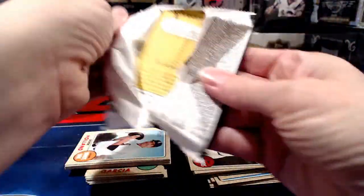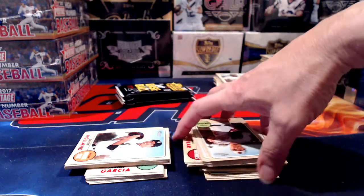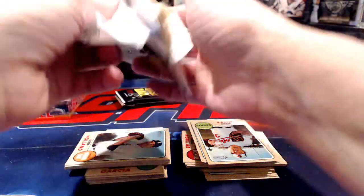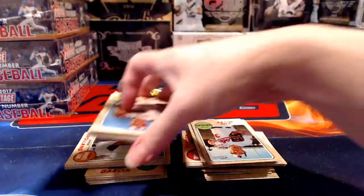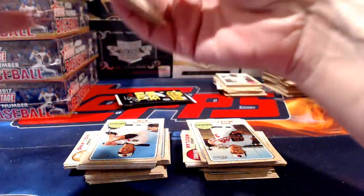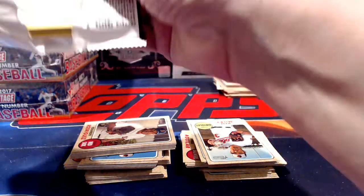The nice thing about Bowman Chrome, which comes out on Friday, and I think actually we start opening it on Friday as well, if I remember right, it has less base in it. Not nearly the number of base cards that we have in this. I mean, it still has a healthy amount, as you know, but nothing like the number that we have here.